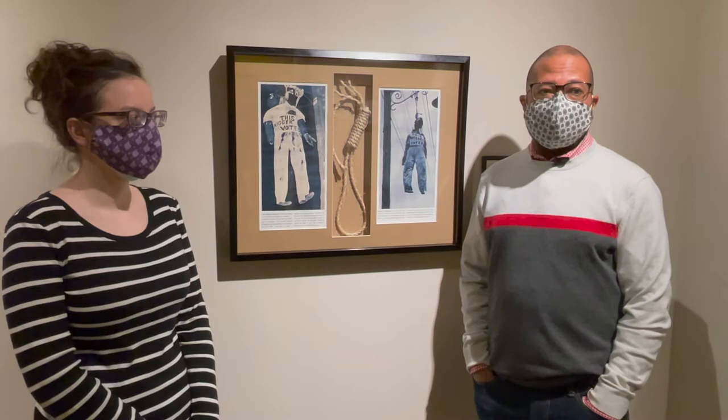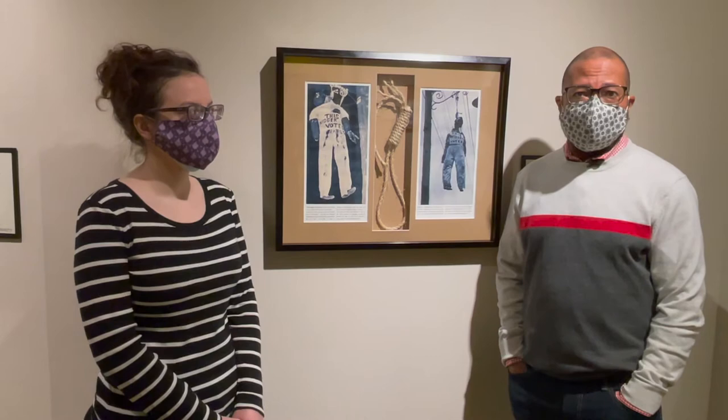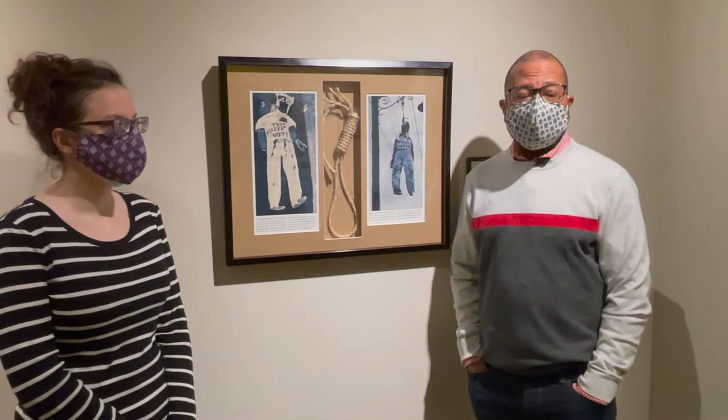This next part of the exhibit is particularly painful. It's called Fatal Hate, and it examines lynching. If you're not familiar with lynching, it's the extrajudicial violence perpetrated against an individual, typically by a group. According to what we have recorded in history, there were over 4,400 lynchings that occurred between the late 1800s and the mid-1960s.